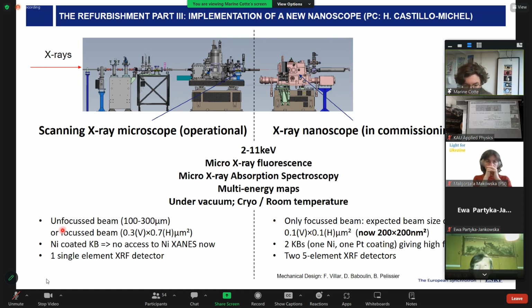In the old microscope, we have only one KB mirror, which is coated with nickel. This is very good in the range 2 to 8 keV, but above the nickel K edge the flux is not that good, and also we cannot do nickel XANES. This was the reason why we now have in the new nanoscope two KB mirrors, one coated with nickel and the second with platinum, such that we can give a very high flux over the entire energy range.